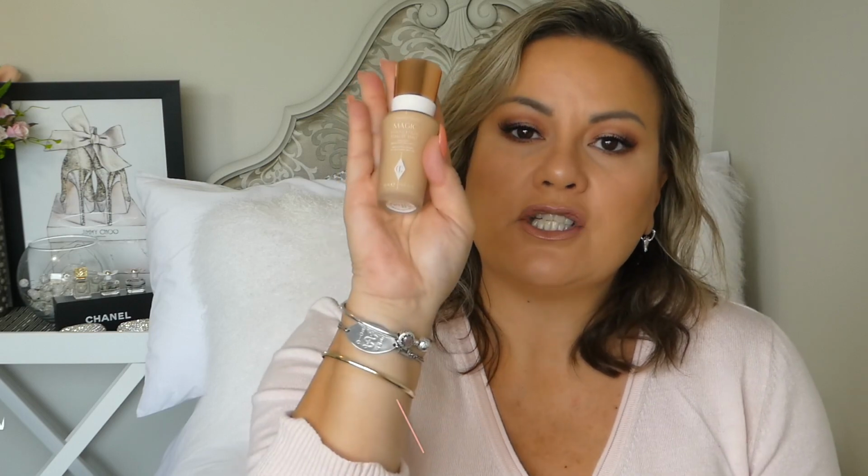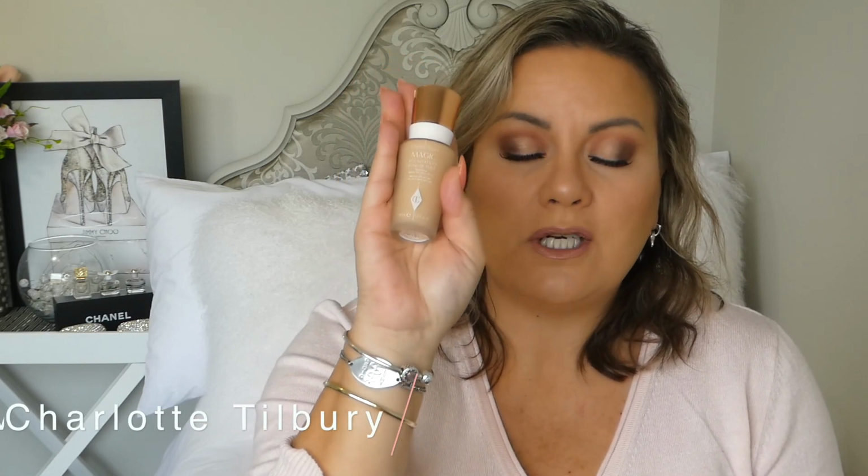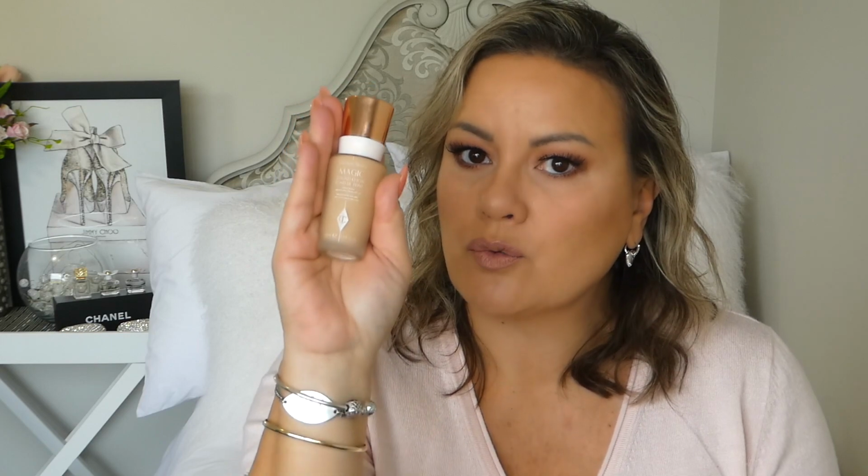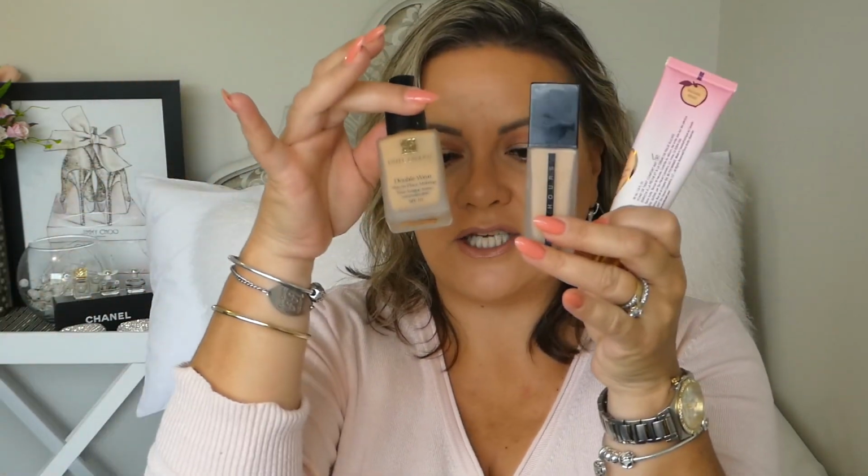Charlotte Tilbury Magic Foundation. I do really like the way this goes on. I do like the way it looks on my skin. I probably won't repurchase it only because I've got 3 foundations that probably wear the best on my skin, and even though this looks nice when I first put it on, it doesn't have the same wear time as my favourite 3.